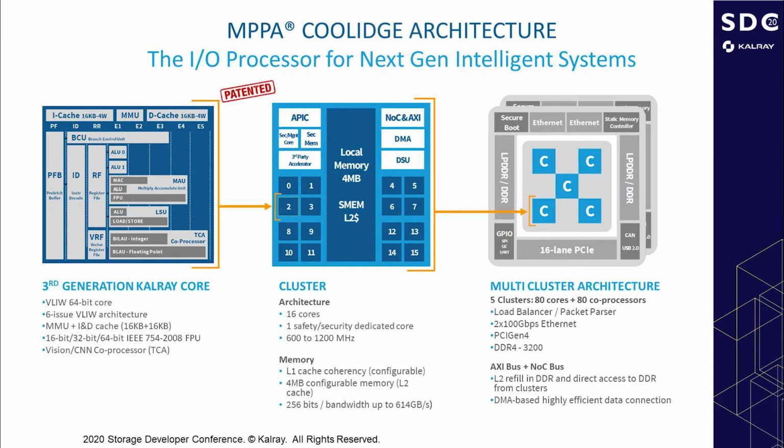At the center, you can see the cluster itself with 16 processors. 16 cores are cache coherent inside the cluster. You have a large 4 megabyte memory, which can be used as TCM or L2 cache. We also have a high-performance microprogrammable DMA in order to communicate through the NoC or to the AXI. And we also have some cryptographic accelerators in each cluster.